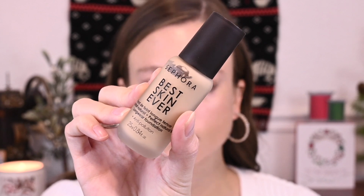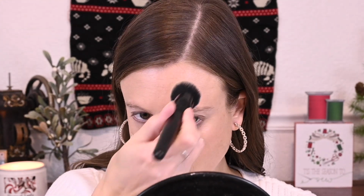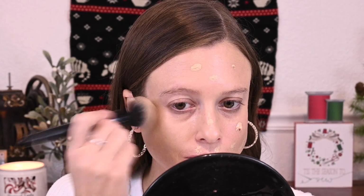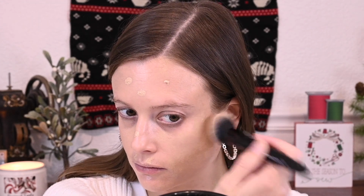All right, the other foundation that I recently added to my collection is the Sephora Best Skin Ever Perfect Natural Finish Longwear Foundation. I have this in the shade 17N. I have mixed feelings about this foundation. Honestly, I think the shade is a touch off, so there's that. But I feel like this comes off really heavy. I also think this one might be better with a sponge.